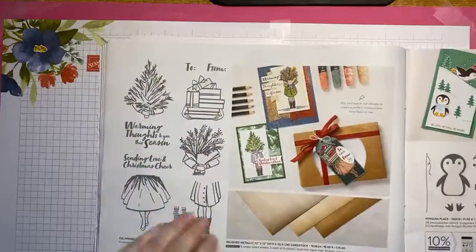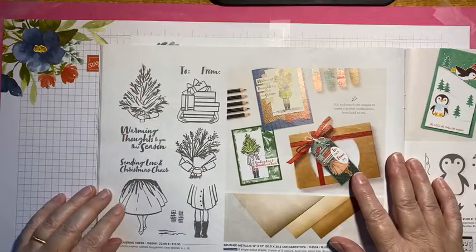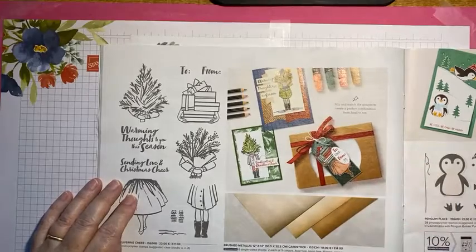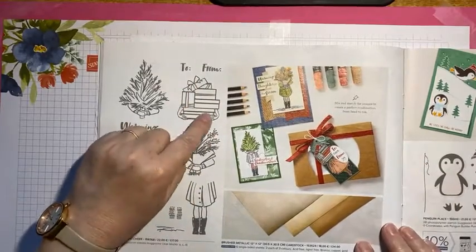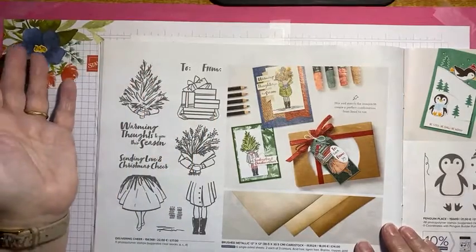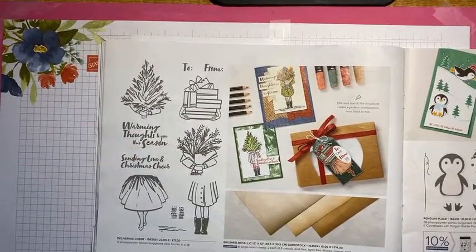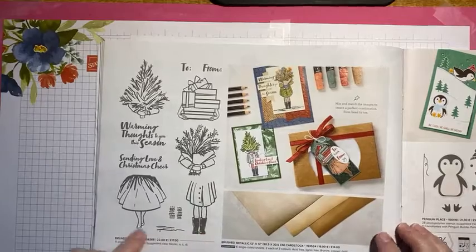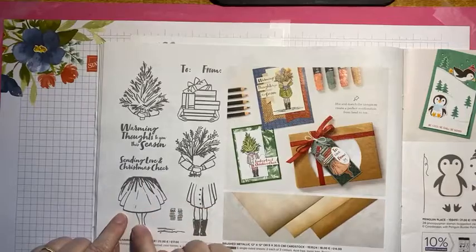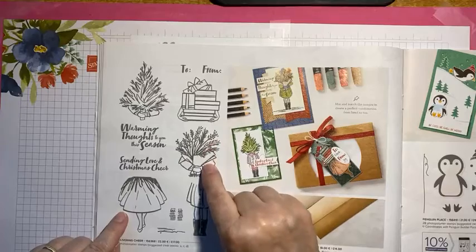Delivering Cheer. This is a really sweet set, because you can actually use this for whatever you want. I know it says warming thoughts this season, sending love and Christmas cheer, but this particular image here, you can colour however you like and make a birthday card with it, so it's someone being very generous with all these presents and things. And then obviously you've got the coat. So you've got two bottom halves. These are all separate stamps. So you would stamp one half, and then you can stamp whichever of the ones that you want.